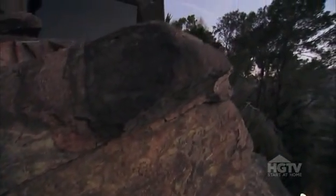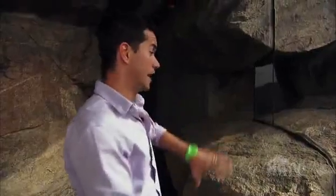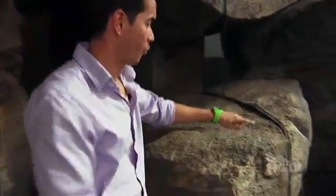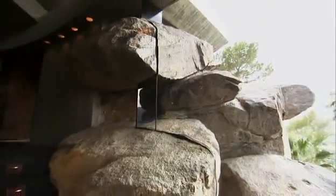Another great feature, the rocks. They're actually part of the foundation of the house. Lautner had to excavate down like 8 or 10 feet to expose some of the rock that you see throughout the house. This illustrates that point where you see this glass, how it was shaped around the rocks. Lautner was blending outside and inside.